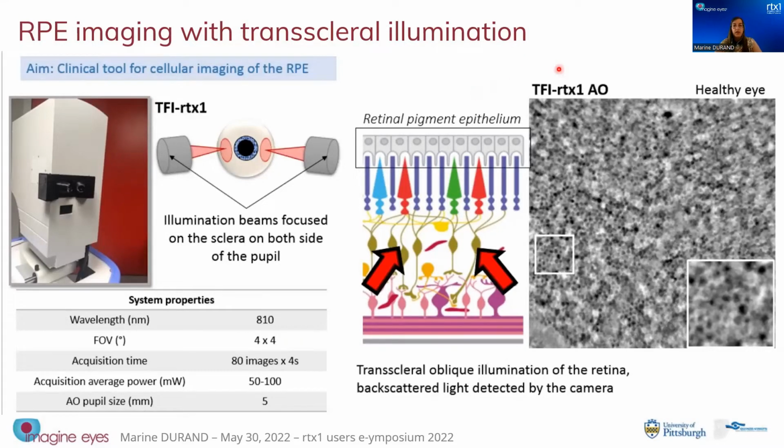So for RPE imaging, we developed a second illumination method for the rtx1. This add-on you can see here on the device is used to send the light to the retina through the sclera instead of through the pupil. This bypasses the cone photoreceptors that hide the RPE underneath and gets back-reflected light from it. On healthy eyes, it makes it possible to obtain images like this one, in which you can see individual RPE cells. They are the dark gray dots surrounded by a gray contour, and it looks like a honeycomb pattern. And these cells can be counted also.